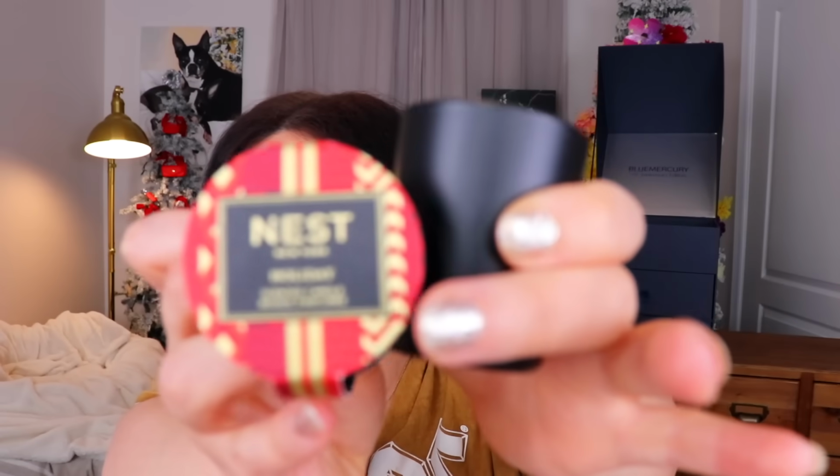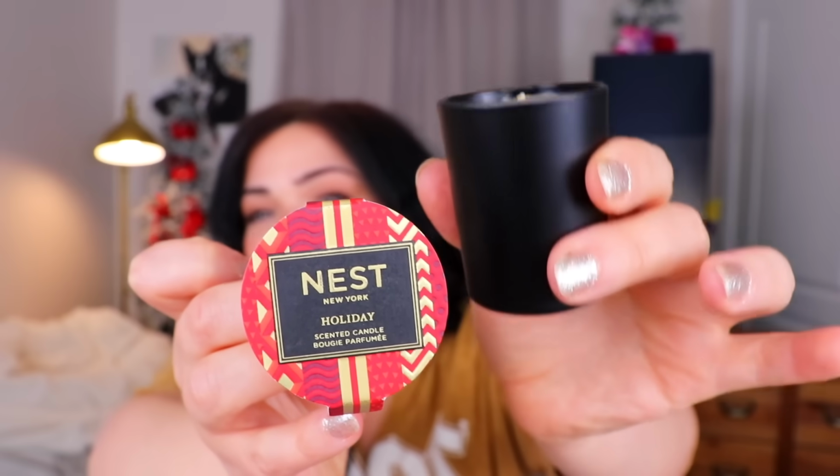Day number 11 here. Oh, it's a tiny candle. Oh, from Nest. Itty bitty. Ooh, cinnamony. This is supposed to be a holiday advent calendar. Forget that it's the end of May. This tiny little candle is actually in the scent Holiday, and I like that they matched the scent to when this was supposed to be opened, which was the holiday times.